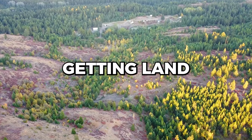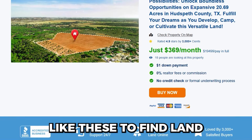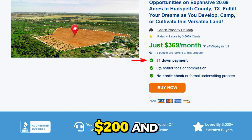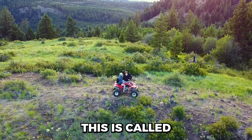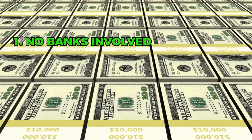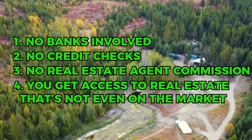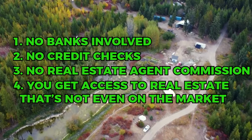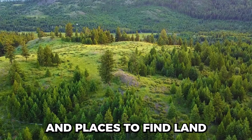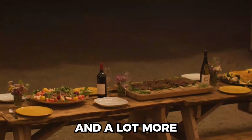Step 1, getting land. First, people say they can't find land and that it's too expensive, but you can go to sites like these to find land for $1 down and payments as low as between $200 and $900 per month. This is called rent to own or owner financing. And the cool thing is there's no banks involved, there's no credit checks, there's no real estate agent commission, and you get access to real estate that's not even on the market yet, or potentially ever. You'll get a full list of all the best websites and places to find land, and on step 3, you'll see how we can use the land to pay for itself and a lot more.